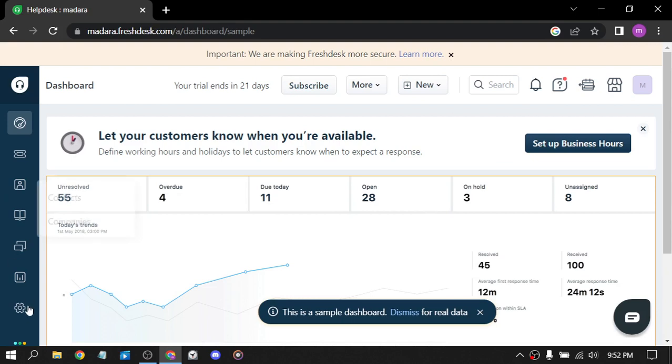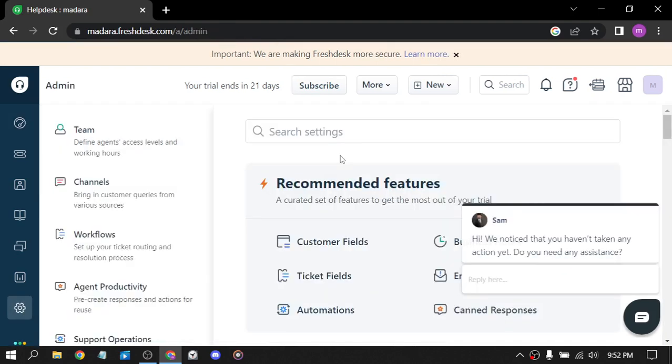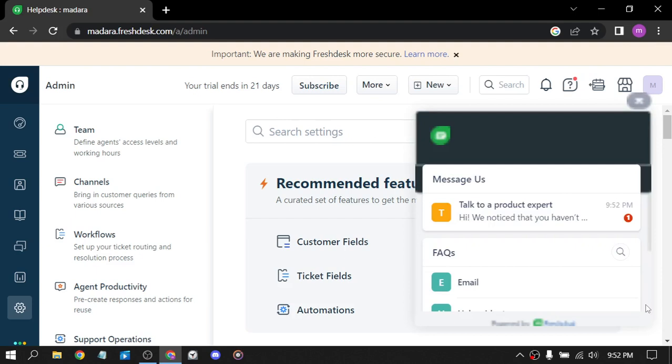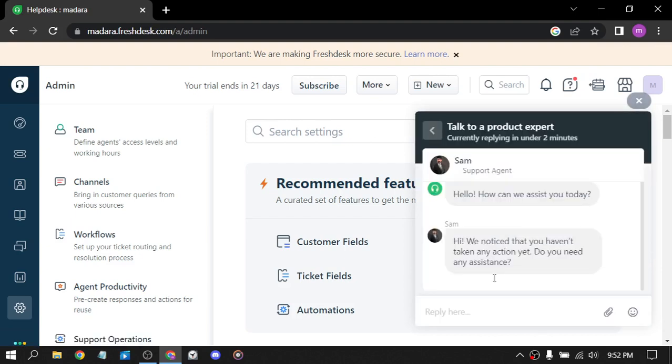Let's head to the settings here to see the website settings. And we are in the settings, and this letter just appeared. Hi, we noticed that you haven't taken any action yet. Do you need any help? That's why I see 100 emails, 100 complaints. Hello, sir. How can we assist you?